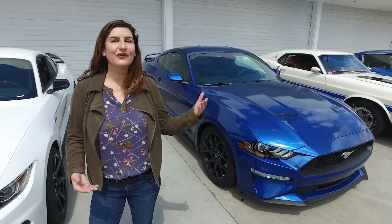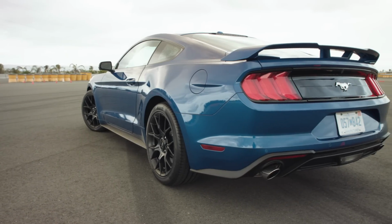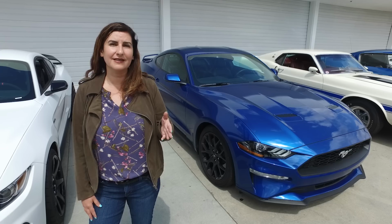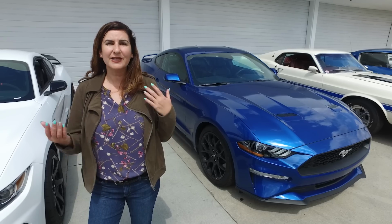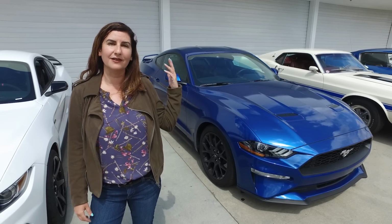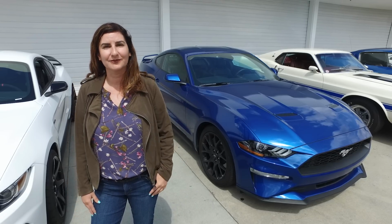It's funny because the 4-cylinder Mustang has performance that's as good or better than the V8 cars from the 60s, but we still wouldn't really consider it a performance car. I'd really cross-shop it with other 4-cylinder, fun 2-seaters if you want a little bit more room and a better daily driver.